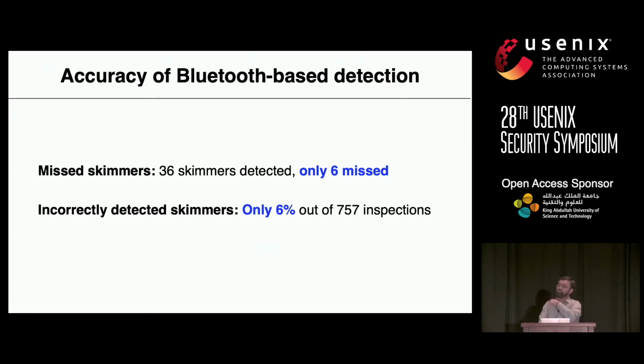And the more important one is incorrectly detecting a skimmer. There were 757 inspections where no skimmers were found. In only 6% of these did we detect something as a skimmer, which makes it quite a useful mechanism. So that indicates that this Bluetooth scanning can be quite useful, especially considering the amount of time they have to spend on cases wherein no skimmers are found.